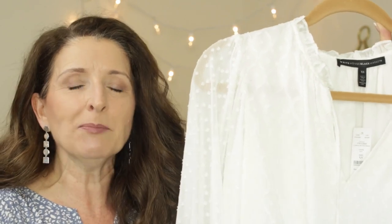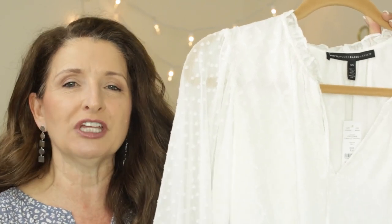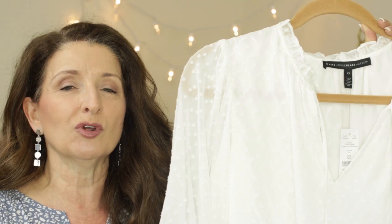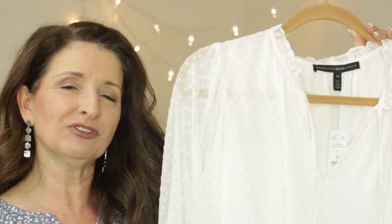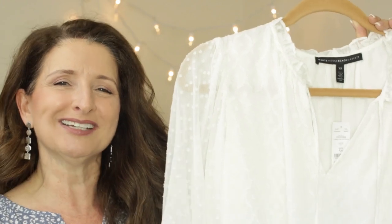When I saw this on her, I loved it. She happened to hand it to me. She said, this will fit you. I stepped into the dressing room and tried it on with no intention of buying it. And you'll notice it's in my hand. Why is it in my hand?